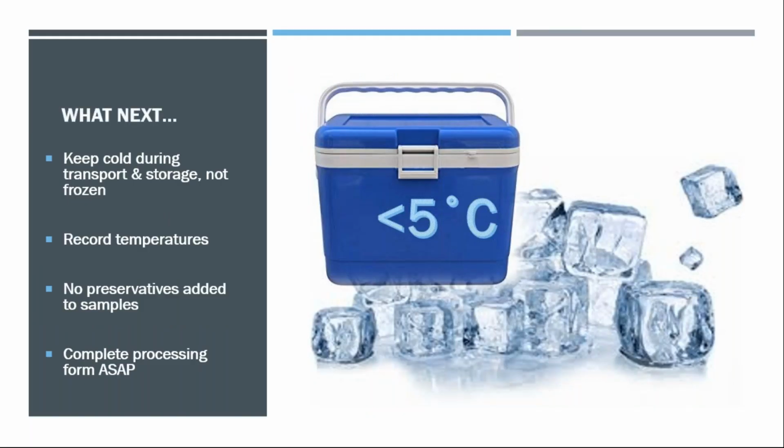Then what to do next after the sample has been taken? A sample should be kept cold, lower than or equal to 5 degrees Celsius during transport and storage. And the sample should not be frozen. Within 15 minutes of the sample being taken, the sample container should be surrounded by crushed ice or other suitable refrigerant which comes into contact with the container. A cooler box can be used to transport the samples. By having all the temperature recordings, we can make sure that the cold chain is not broken. So it is important to record all the temperatures.